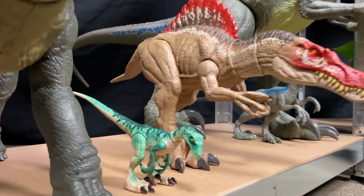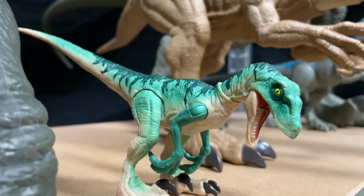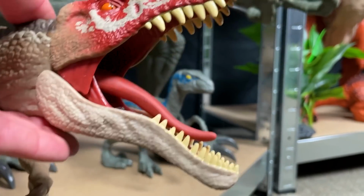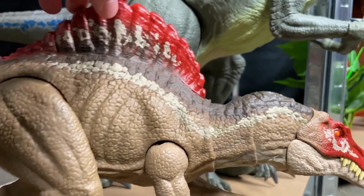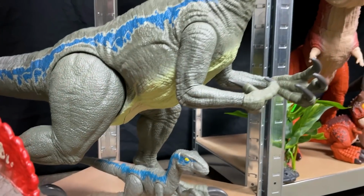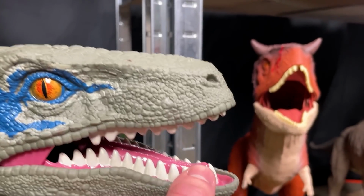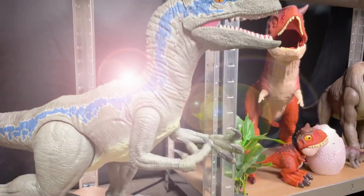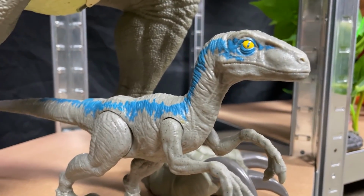Right beside it, I've got this awesome blue Velociraptor. Look at the coloring on him. And right beside it, we've got another giant Spinosaurus. These are so cool. I love the coloring on their spines. But wait, there's even more. Look at this giant Velociraptor. This is huge. It's probably 2 or 3 feet long. And right below it, we've got Blue the Velociraptor as well.